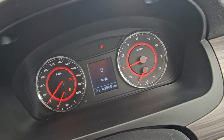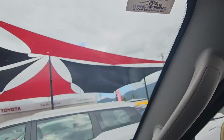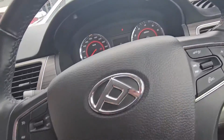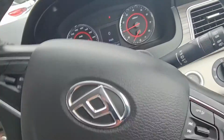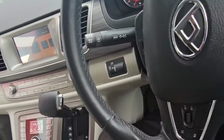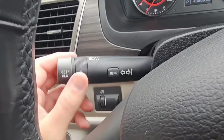43,960 kilometres there as well, so incredibly low kilometres, and like I said, not due for another service until about 51,000 Ks or August this year. Bluetooth controls on the right hand side, all your cruise controls up on the left, wipers and everything are all on the right hand side, and the actual controls, that little menu down there, are all up on the left, and your high beams are here for you too.